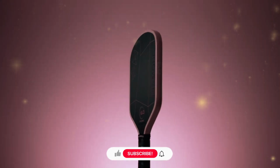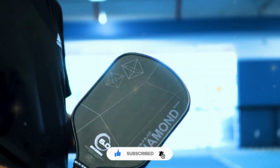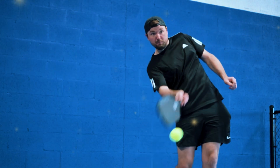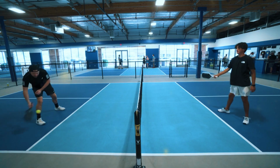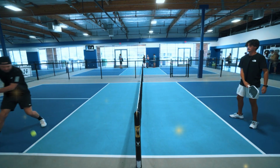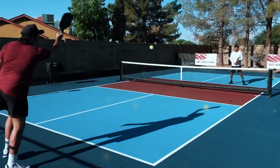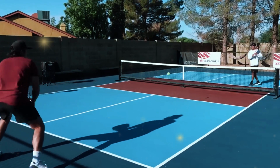One of its key features is the premium carbon fiber surface, which ensures excellent durability while maintaining a lightweight feel. The textured face enhances spin, giving players more options for finished shots and advanced techniques. At 7.8 to 8.2 ounces, the paddle's mid-weight design offers versatility, catering to both offensive and defensive styles of play. Whether you're playing at the net or sending baseline shots, the paddle's balanced weight ensures smooth handling.